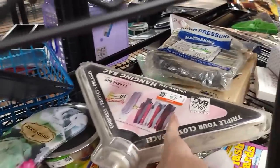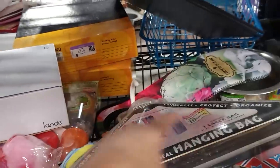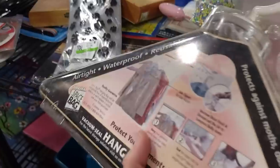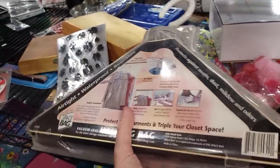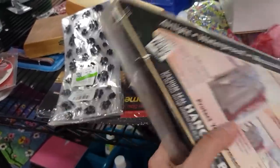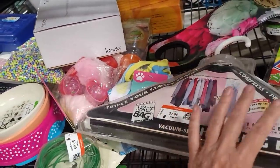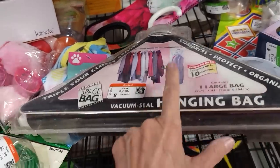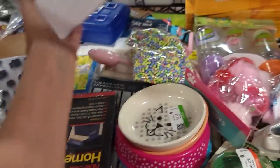What is this? Hanging bag. Triple your closet space. Compress, protect, organize. Oh, so like put all your winter stuff and suck it up in the space bag kind of thing. In your closet. I don't need this. Have you seen my new closet? I'm not trying to brag or anything. I'm just saying. I don't even know what I'm going to do. But this is a great idea for anybody who does have to conserve closet space.